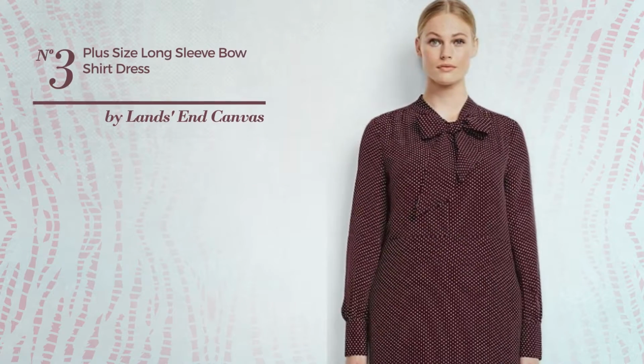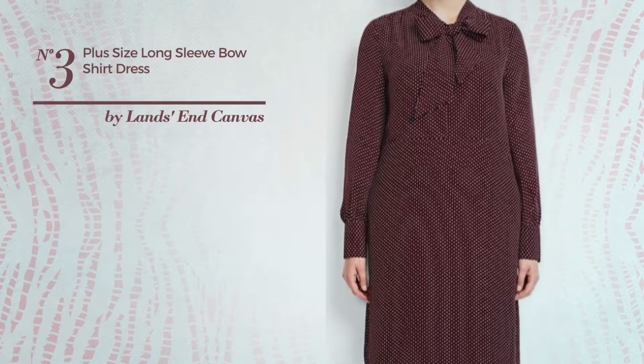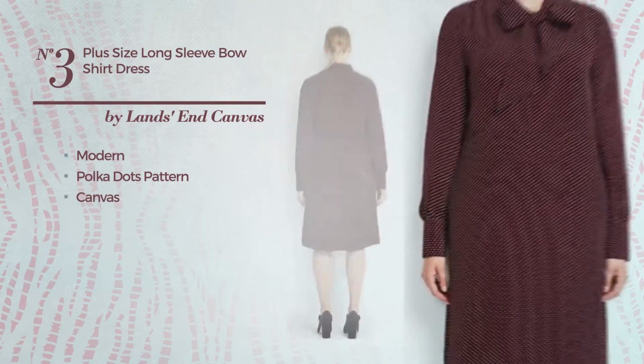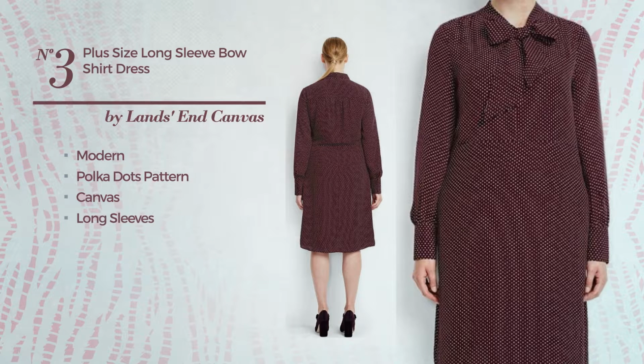Number 3, An All Blouse Dress. Featuring a simple modern inspired style with polka dots pattern, produced with canvas, this dress includes long sleeves, long hemline, button cuffs and side zipper. Available uniquely in this color.